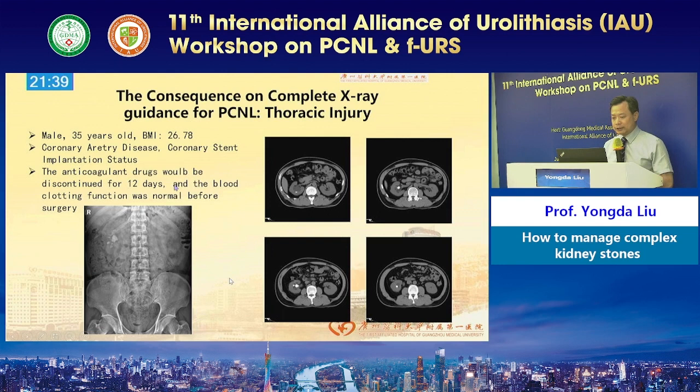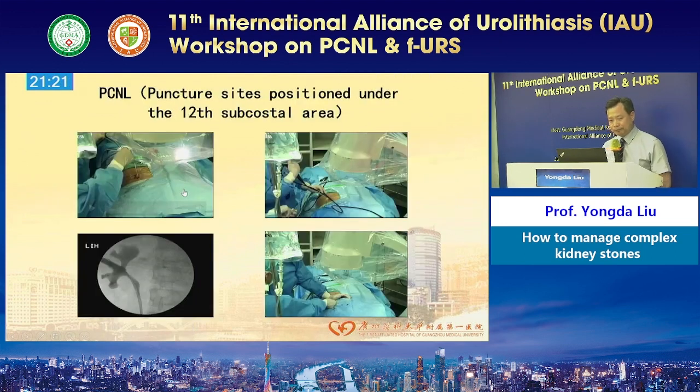So for this case, not a very complex stone, a renal pelvic stone. He has coronary artery disease. The anticoagulant drugs were discontinued for 12 days.